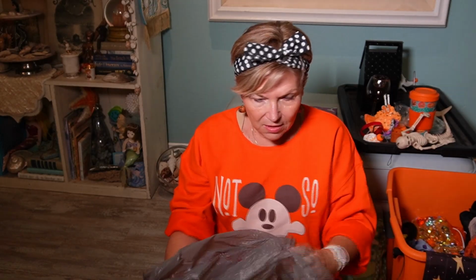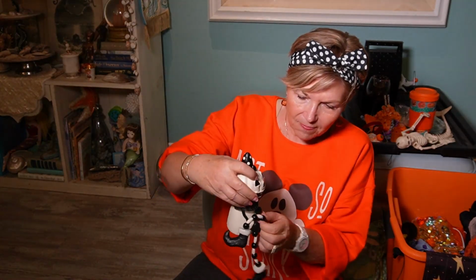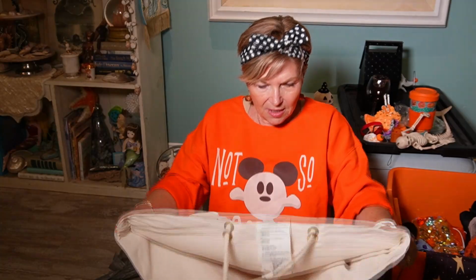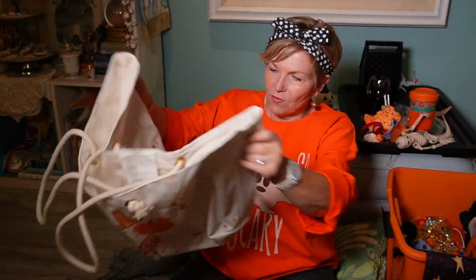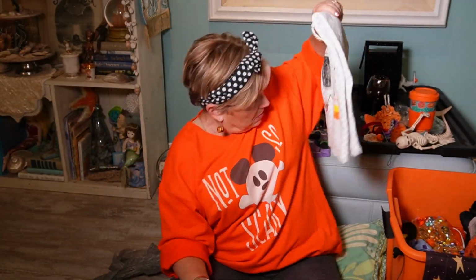This I know is going to go on the coffee cart, because he's got those little dangly legs. So that's kind of fun. I purchased this last year, and so I look forward to having that along with my shirt. Another tea towel.